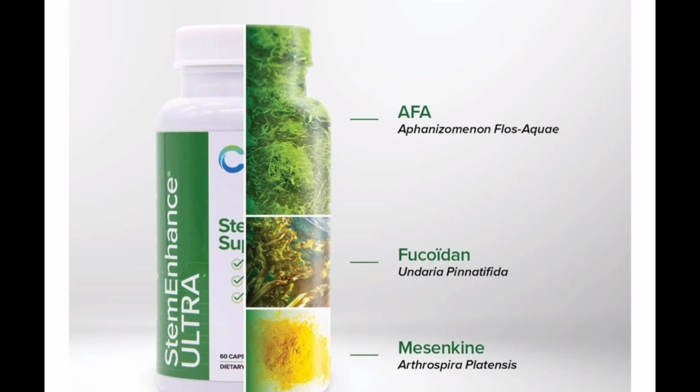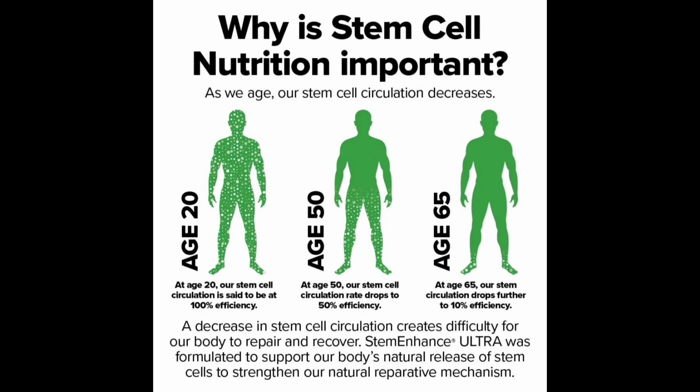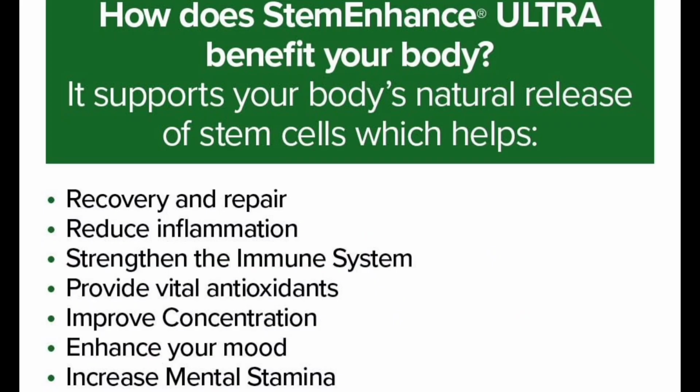Then there's mesenchyme, and that's a patented extract from spirulina. Spirulina, I've heard of that. Yeah, and finally we've got fucoidan extracted from wakame seaweed. Seaweed. Which is actually a common ingredient in Japanese cuisine. Oh, really? I didn't know that. So volcanic lake algae, spirulina, and seaweed? That sounds like a pretty interesting combo. It does, doesn't it? It's like a health food smoothie from another planet.